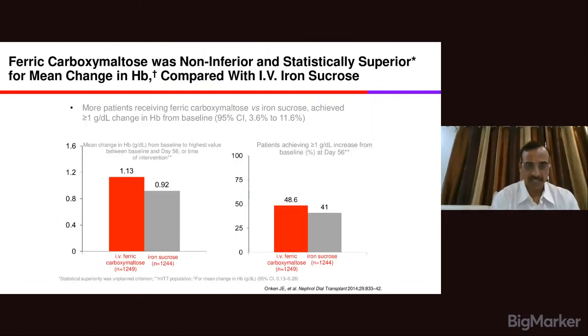It was found in this study that ferric carboxy maltose was comparable to sucrose in terms of efficacy as well as side effects, and in many parameters it was statistically significant also. On this bar chart, we can see that the mean change in hemoglobin from the baseline was higher in the ferric carboxy maltose group as compared to iron sucrose. And here on the right side, the number of patients achieving more than 1 gram percent increase from the baseline was higher in the FCM group as compared to iron sucrose.